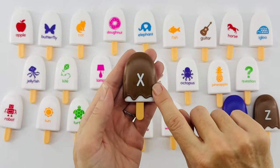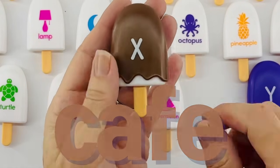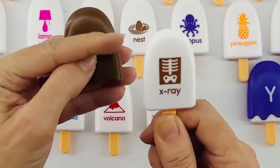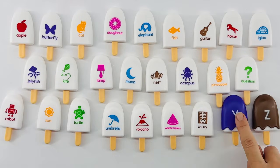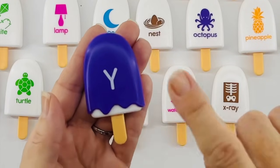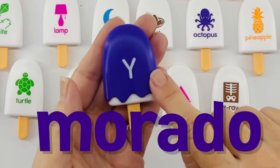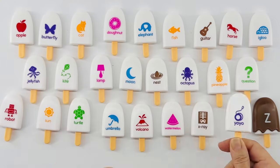This popsicle is brown. That's café. Café. And that's an X. X is for X-ray. And now we're down to our last two letters. This Y is purple, morado in Spanish. And Y is for yo-yo.